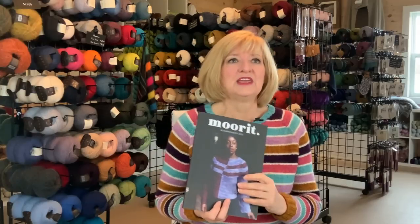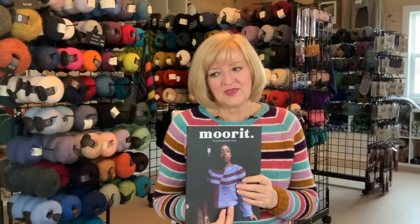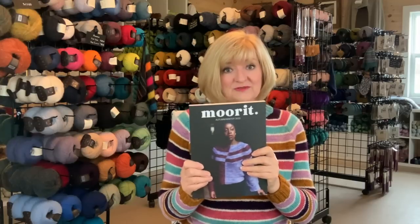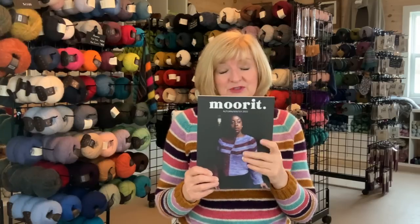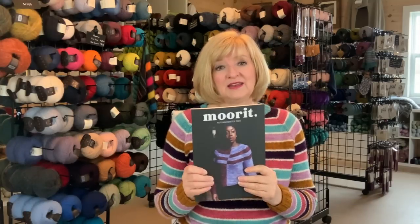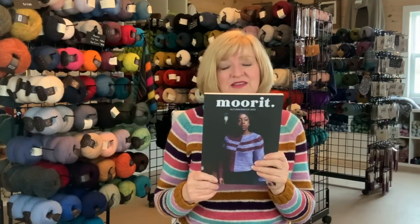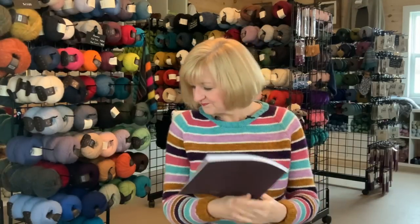I have to say that these books are a little bit expensive. The importing costs of getting them are a little bit hefty, so they are expensive. But I think that it's worth supporting the publisher of this book because it's something really qualitative for crocheters, and you get beautiful patterns. So if you're a crocheter and you want to support a publisher that is doing a great job with the craft of crochet, then consider these books, even if they are a little bit on the pricey side. So that's Morit number three.